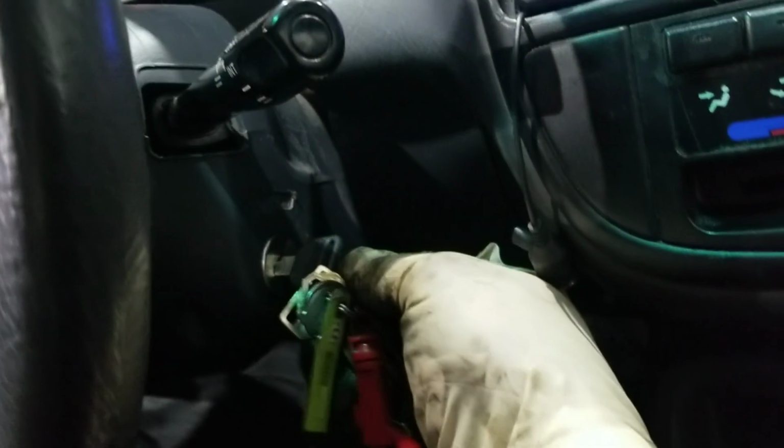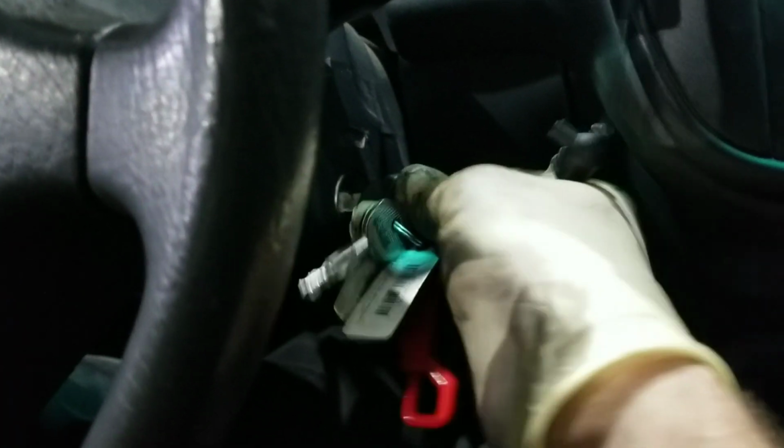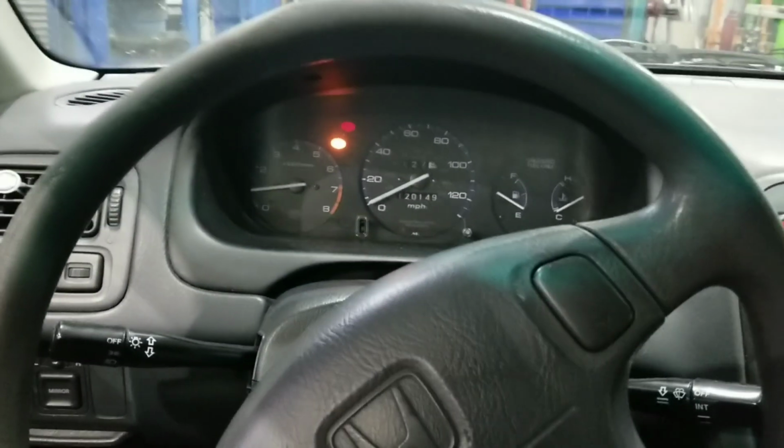So I didn't think the ignition got damaged, but the car's running. They're not supposed to be able to come out. So much stupid damage.